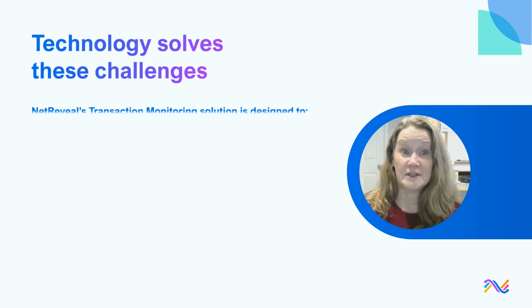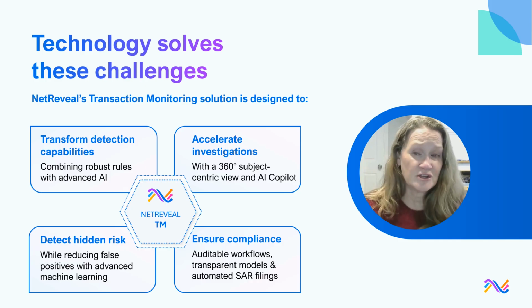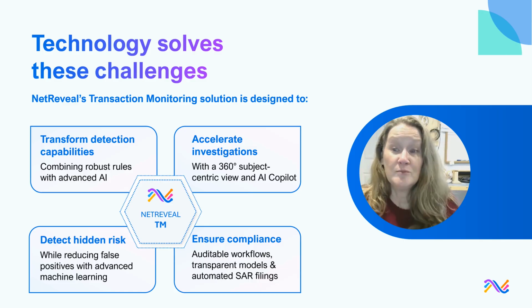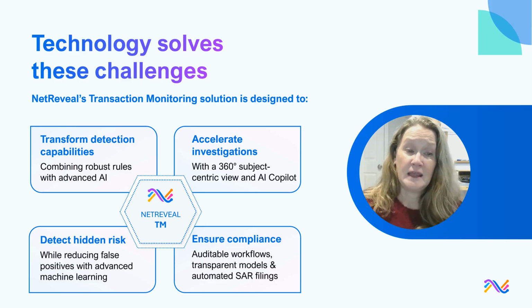So technology can really help solve a lot of these challenges. If you can address your detection capability, there are your monitoring rules. Those are in place. I think those are great. We need to always stick with the monitoring rules, but how do we bring in that predictive AI to really help overlay on top of the rules to reduce those false positives? And in addition to reducing false positives, can you find some hidden risks? Are there hidden risks that your rules are not finding? Predictive AI and models can really help with this.